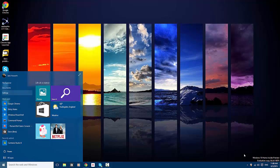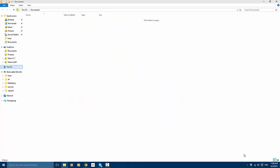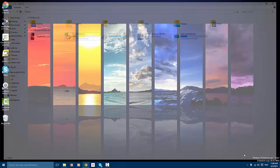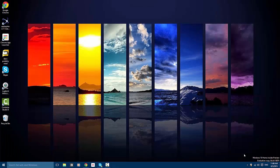So this PC, yeah, I've got data D and I've got C. C's primary, obviously. I did wipe my computer first, sorry, but I used my computer on Windows 7 for a few days or so before I installed this to check if it would actually override anything. But all it did was override the OS, so I'm really happy about that. So yeah, all in all, Windows 10 is a good, really decent bit of kit.